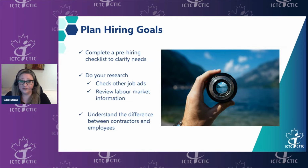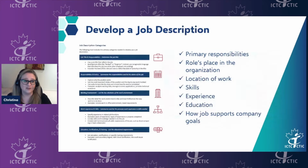Now, you may also start to do some research at this stage. Take a look at other job postings on other well-known sites, and see what other skills and attributes are being requested for a role of this nature. Decide, do you need this role to be full-time, part-time, or perhaps even a contract just for a short-term nature to fill in the gap that you have. So really think through all of these aspects before starting to put anything together. Now we'll keep using Awesome Systems IT as an example as we go through this, okay?